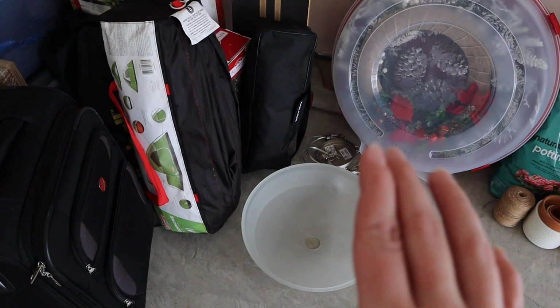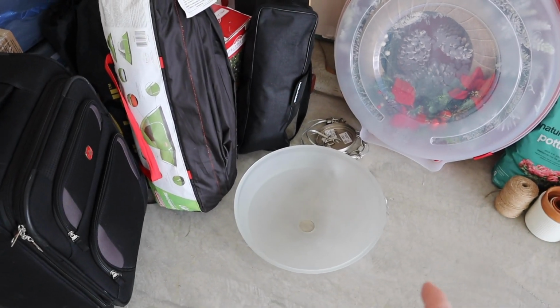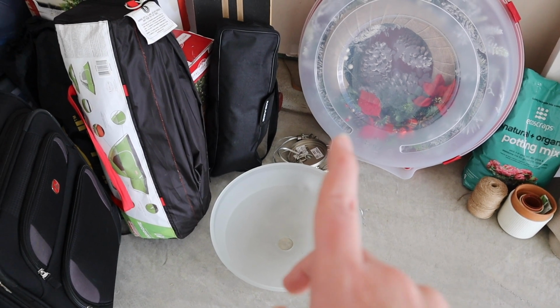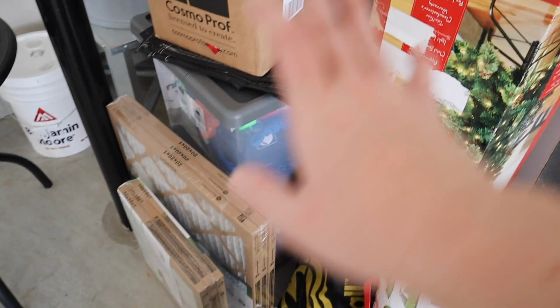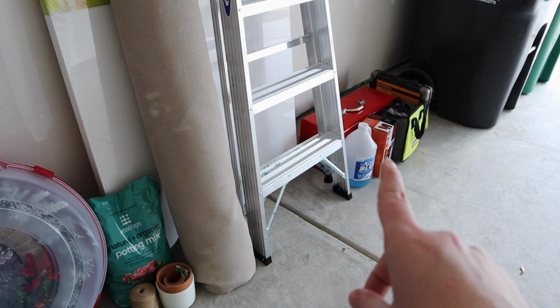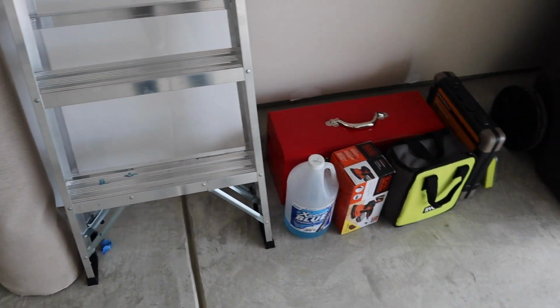This lamp right here definitely needs to be listed for free on Facebook Marketplace or donated. It does work just fine, but this was the light that was originally in our dining area, and we switched it out for one that was much more our style. And then other than that, like I said, this area all needs to be organized, but I do have some air filters, which I think I'm going to put with the painting supplies or over here with Christopher's. This is just all of his tools and equipment. So it's right beside the ladder. I thought that made sense.